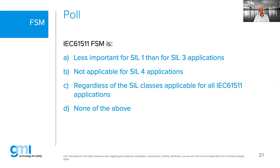That's not true in the 61511, which is for the process industry, meaning that for functional safety, how to analyze, design, operate, and maintain a SIS in the process industry application, standing for oil and gas, chemicals and petrochemicals. New by addition is food and beverage and also pharmaceutical. So yes, C was the correct answer. There's only one answer here saying none of the above, which was not correct. Okay, I will stop sharing and I will continue.